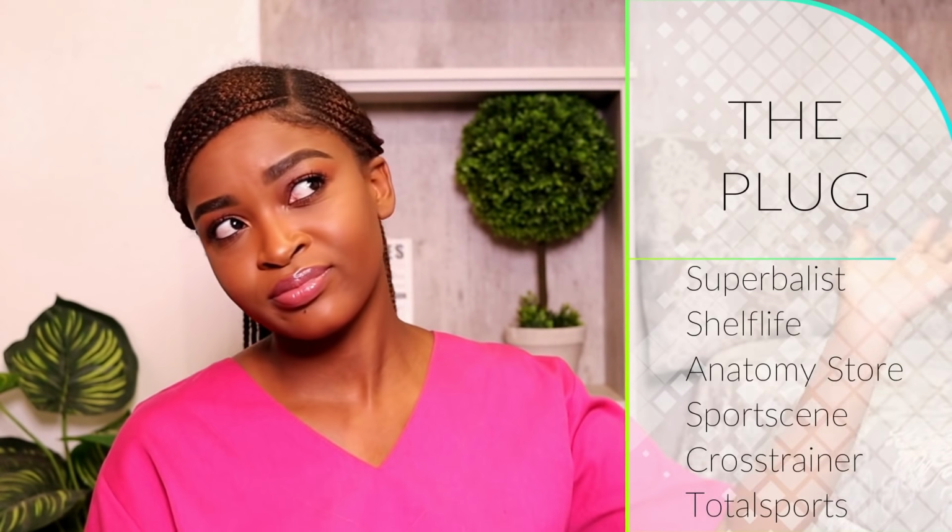And now we're going to head into the tips and tricks about sneaker buying and sneaker hunting. So with my purchasing of sneakers, mainly I shop online for my sneakers, and I shop on Anatomy Store, I shop on Superbalist, and I also shop on Shelf Life. Those are my main sneaker shopping platforms. And obviously, like in store, like Total Sports and Cross Trainer, and I can't remember any others, but yeah, I'll either shop online or in store. So you can see that like my main shopping activity is online.